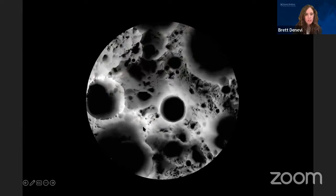This is just right near the pole. This is Shackleton crater. And this is showing in light and dark what fraction of time the surface is illuminated. So the brightest areas, very, very small ones, are illuminated large fractions of the year. Nothing is eternally illuminated, unfortunately, but you can get over 60, 70, 80% illumination. And then the dark areas never see sunlight for billions of years. And these are permanently shadowed regions.